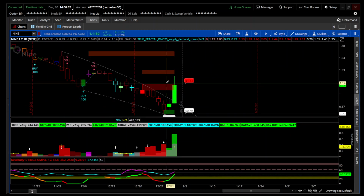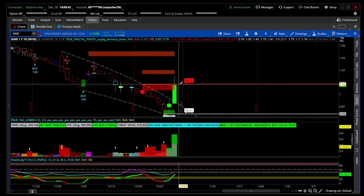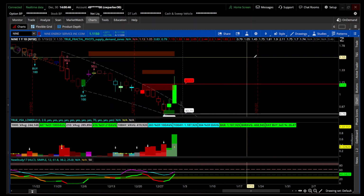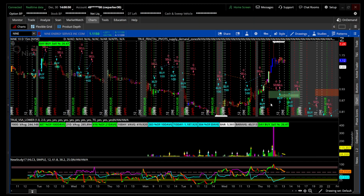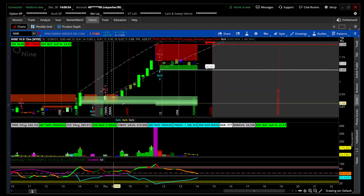And it ran right into this high upper fractal, which is considered supply. So it really needs to get above 113. Right now it's sitting at 111. So let's push it back down to that 10-day 15. And that's what it's doing. It had all this supply.